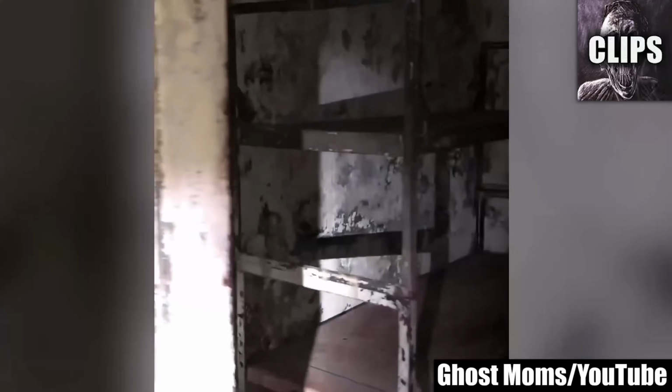Their equipment detects a ghost in the hallway when none of them are anywhere nearby, so that's bizarre to say the least, if not paranormal. Maybe it was a rat running by, but I think we all know it was probably a spirit.